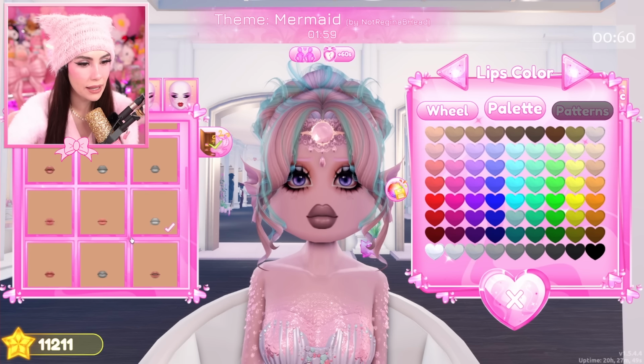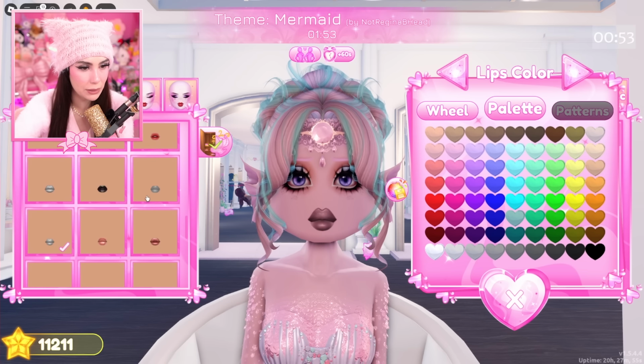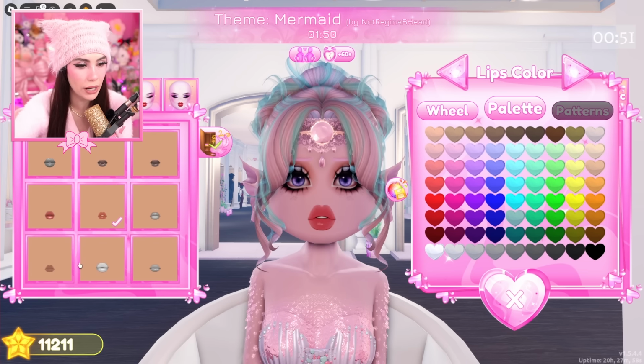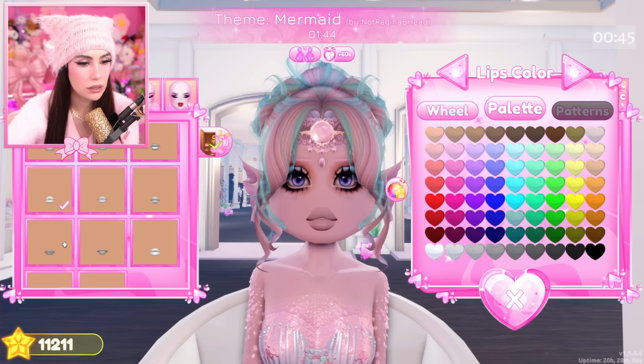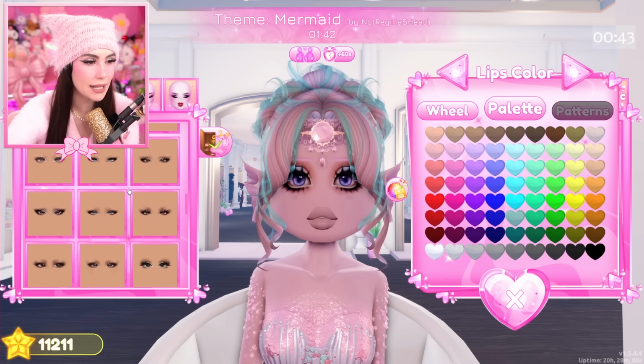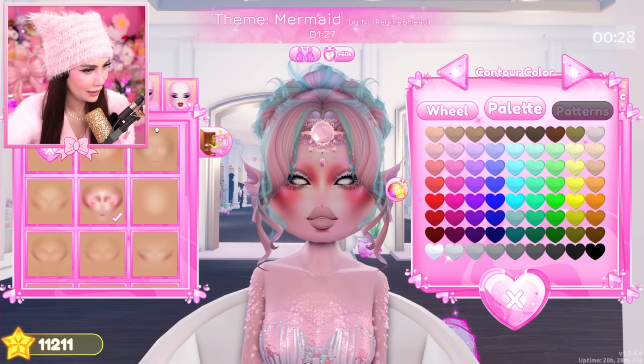So let me see if there's actually a good fit here, because sometimes it just makes the colors so dark, like this, see? And then other colors are lighter. So we just gotta find a good match for this, because custom makeup is so important. Okay, it can make or break your fit. See, I look genuinely worried here. So I'm gonna go with these lips and I'm gonna change the eyes. Wow! Or we could be a creepy mermaid. Hold on, y'all.